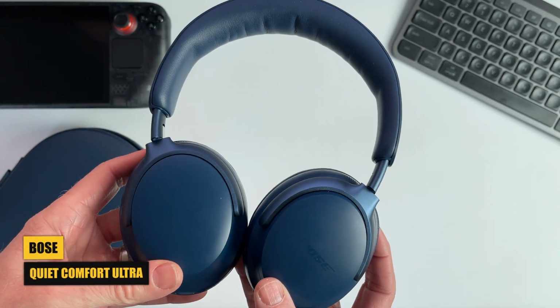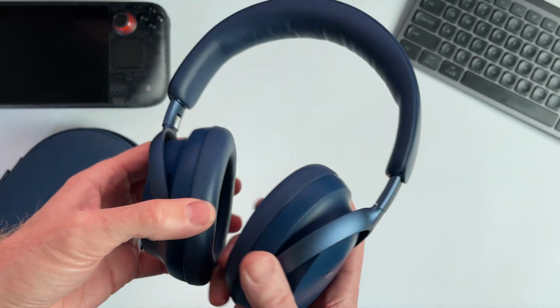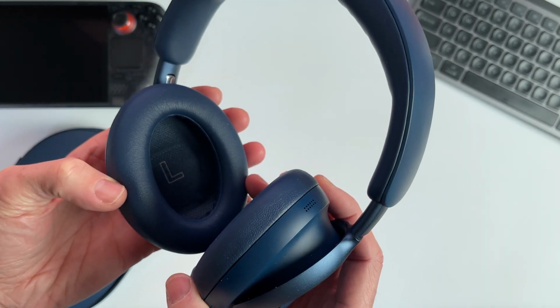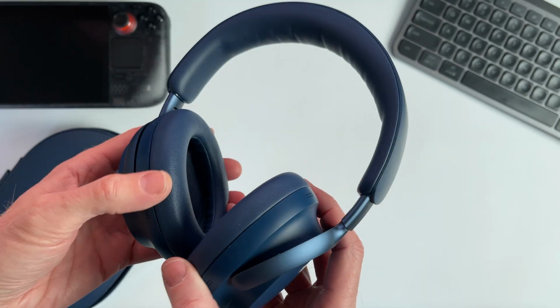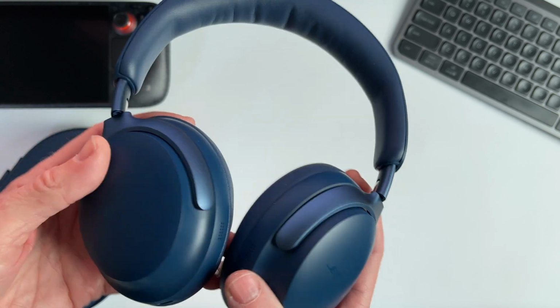These are the Bose QC Comfort Ultra headphones, and I went with these because they are super light and comfortable and perfect for long playing sessions. I went on a trip recently from Australia to Ireland, and that's a 24-hour flight, so I had these on for most of the time.